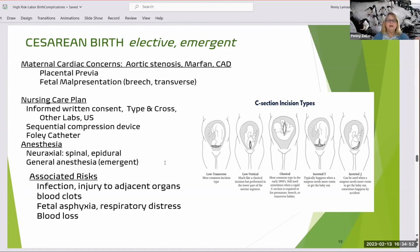Okay. And usually, if it's an emergency situation where we might not have time for any of that, we can accept a verbal consent if it's an emergency. Okay. If it's an emergency, we can't do an epidural or a spinal. We have to do a general anesthesia. It takes too long. If we need to get a baby out, we're going to do general anesthesia.